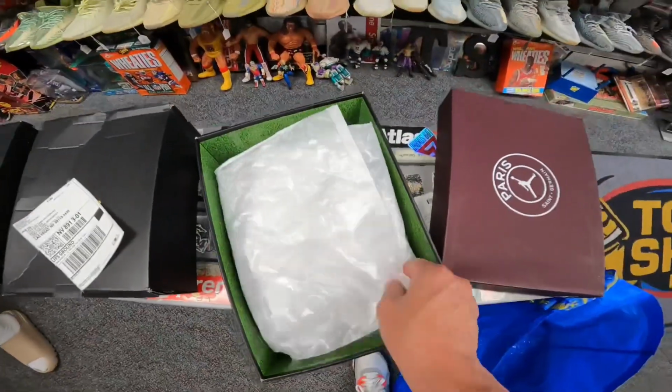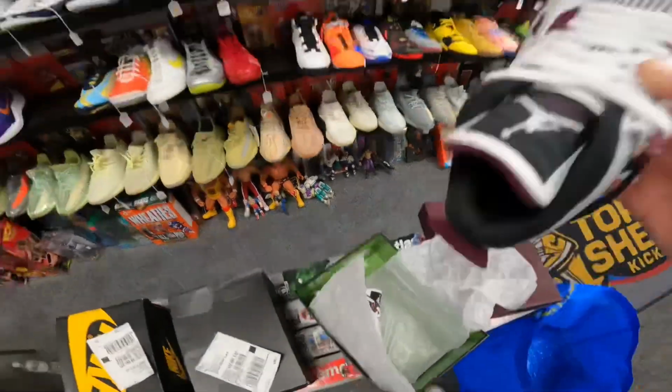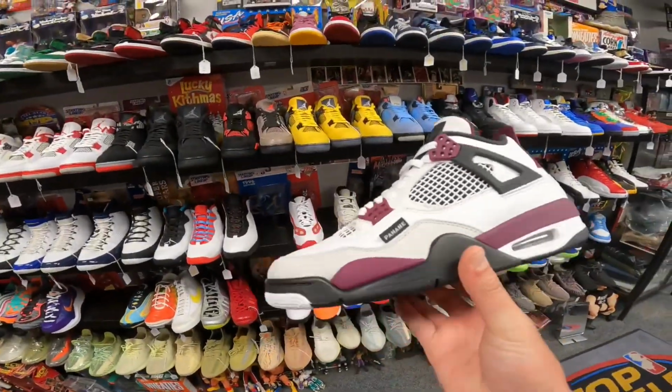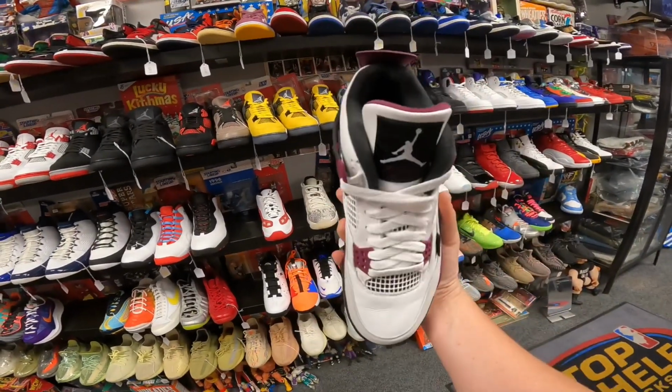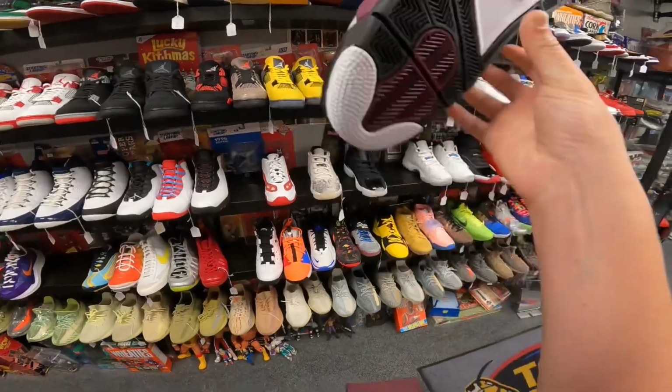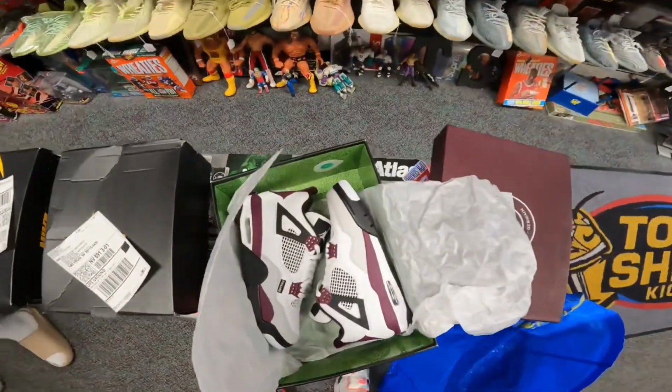Next up, we have this PSG 4. Just gonna talk about these real quick because I feel like they do go for the high, but they're kind of hard to move. So I'm glad we're moving this pair. And yeah, we're gonna get these shipped out with the rest of the stuff.